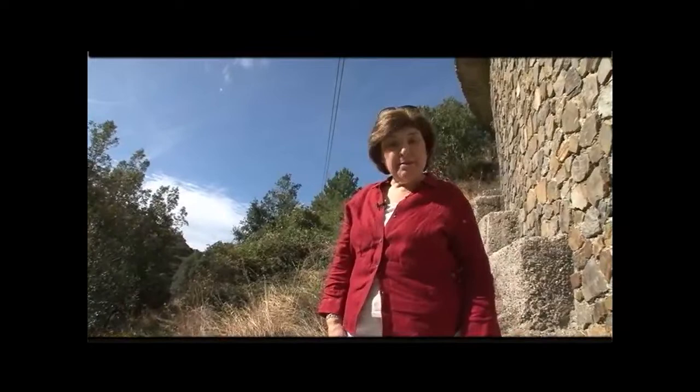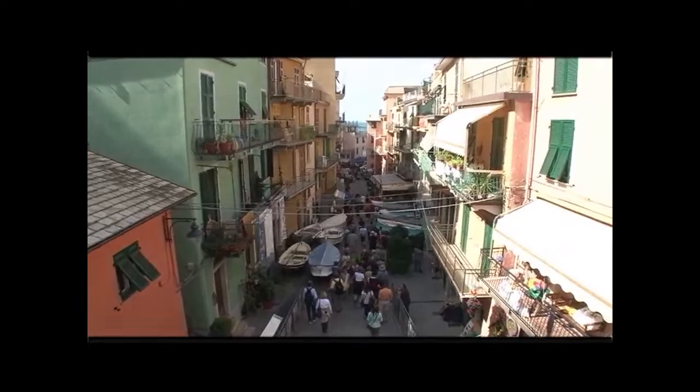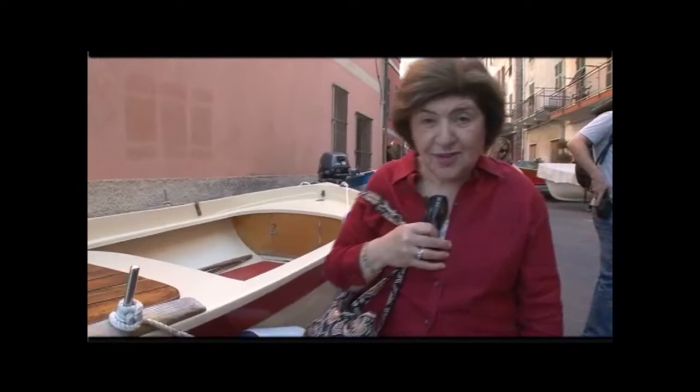So I'm on my way to Monterola, but I really think this is such a majestic view that you should take it all in. Want to go for a ride in my boat? All along this avenue, this via, are these boats all lined up as if somebody had parked their car.